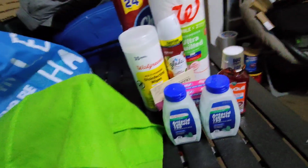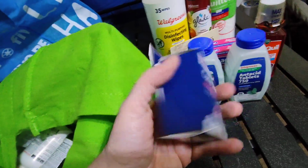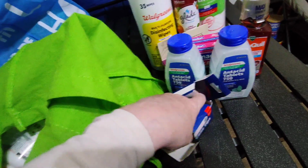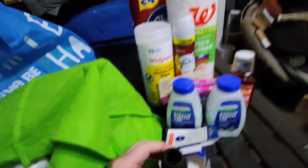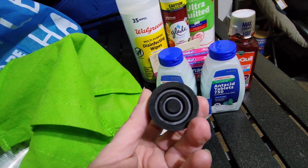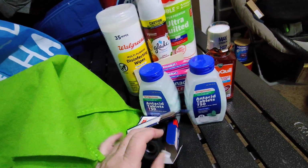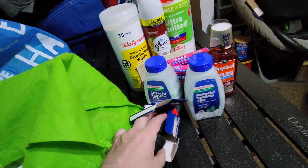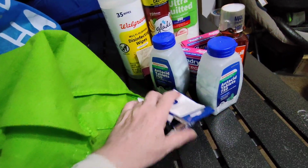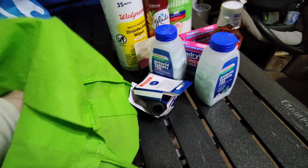Then I got this. The box is busted, but these are 2 cane tips. In fact, I can open up this box since it is busted. If you have a cane or you know someone who does, stock up on these cane tips because they do wear out over time. So I have one that I actually rescued from behind a dumpster, and it uses this same size tip. So that's why I decided to go ahead and get some more.